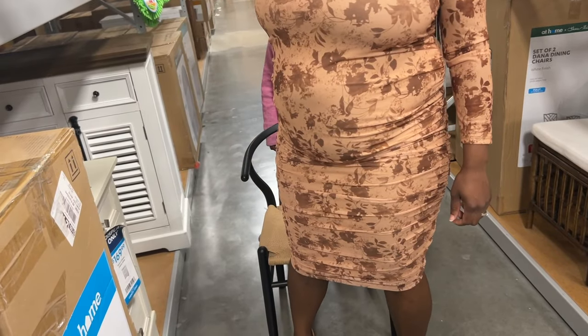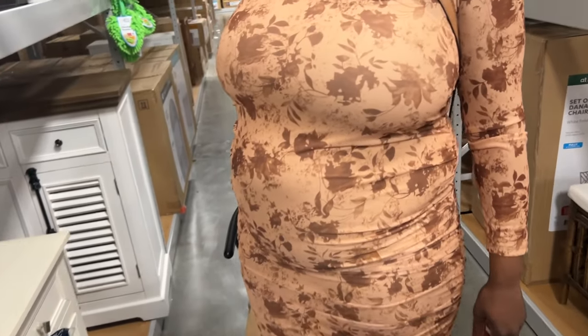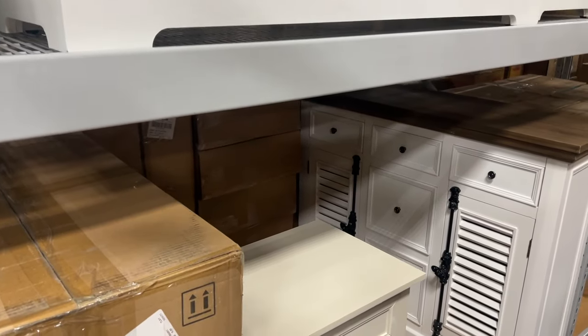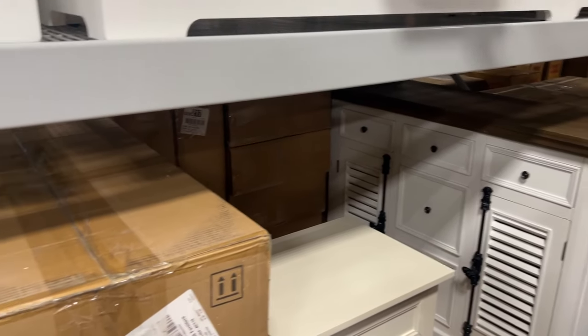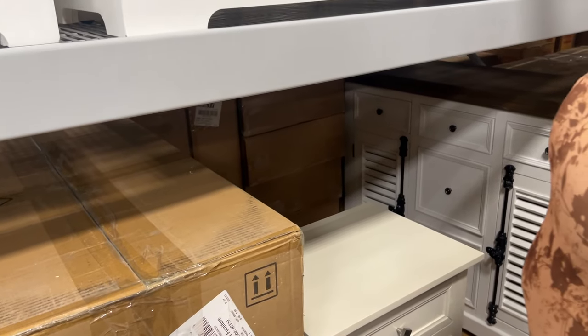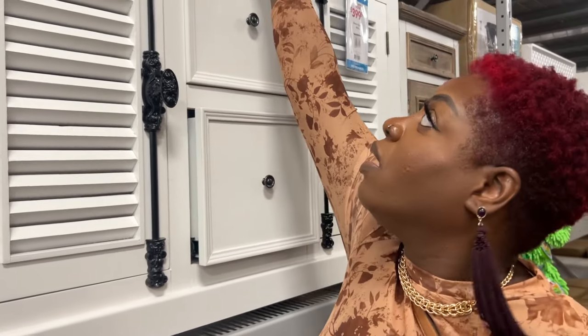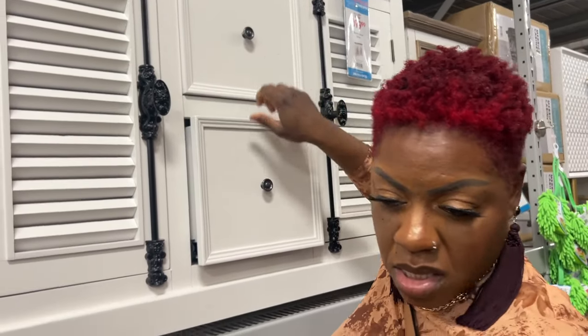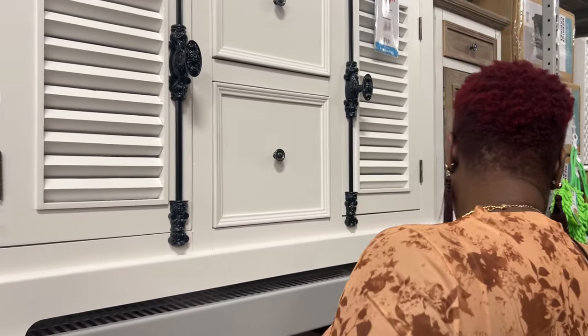So, babe, I think something like this would be cute to put a TV on top. Then you have two nightstands. You could pick whichever one. This is cute. You like it? And you get three drawers. No, you get two. You're not being a good cameraman. Yes, I am. You get three up here, and you get two here. You like it?